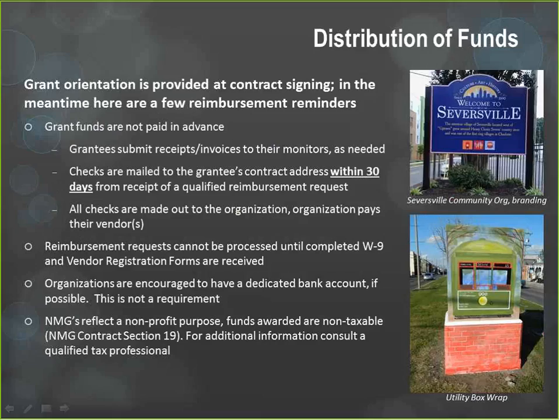Once you sign your contract, you can officially begin your project. You will be asked to attend a contract signing wherein we will all explain the details of your contract payment. The program does not award funds at the beginning of the project, but reimburses neighborhoods after they have purchased supplies or services. Once all necessary receipts and paperwork are submitted for reimbursement, the city will mail a check to the grantee within 30 days. Neighborhoods must complete a W-9 and vendor registration form before requesting reimbursement.